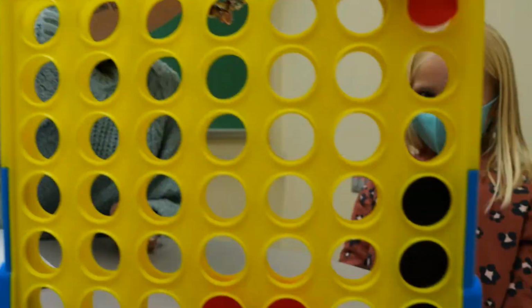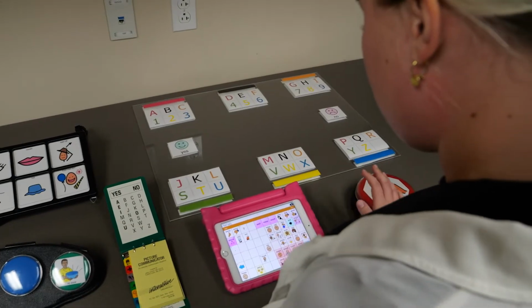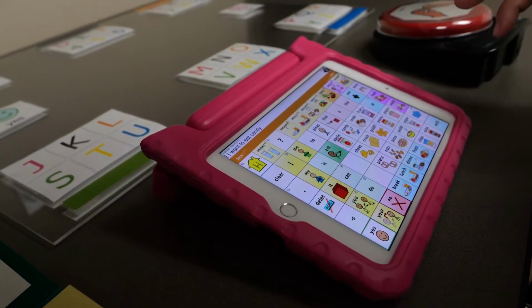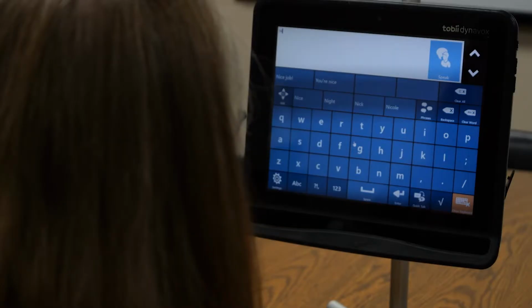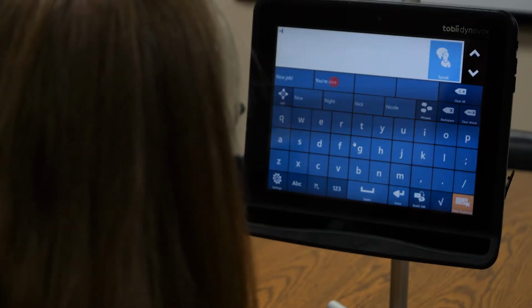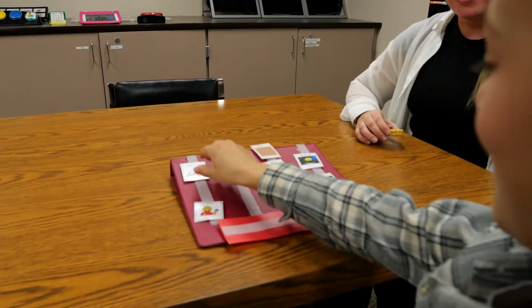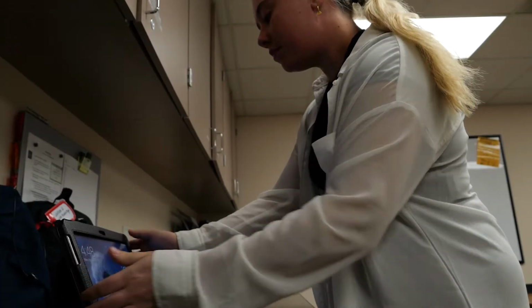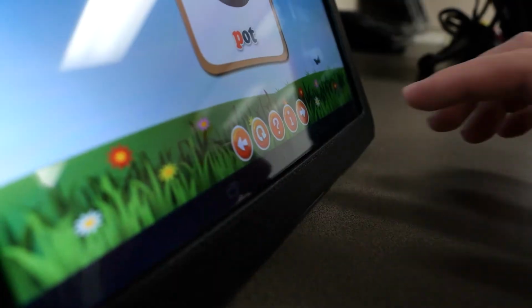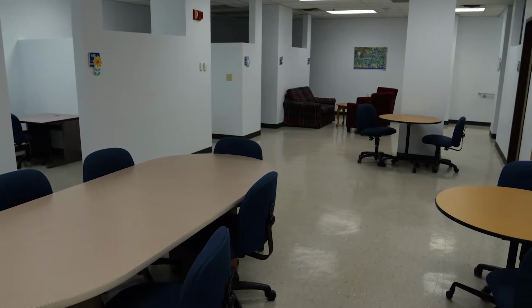Not only will you have ample therapy materials and assessments, but you will also have the most up-to-date technology to use with clients with complex communication disorders. The Augmentative and Alternative Communication, or AAC Lab, has one of the most comprehensive up-to-date collections of AAC devices in the country. The lab includes high-tech speech-generating devices, including iPads, as well as a variety of low-tech boards and communication aids. And if you want to specialize in this area, consider applying to our AAC concentration. You can study or collaborate with your classmates in our large graduate room.